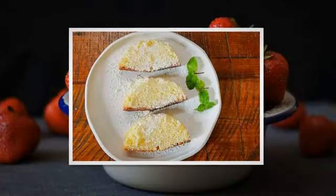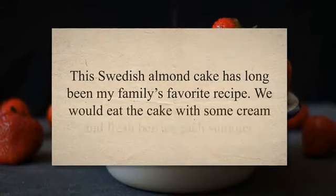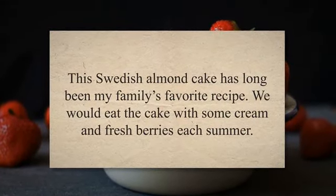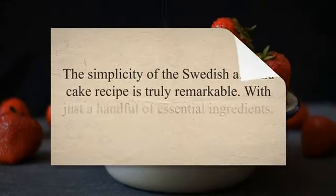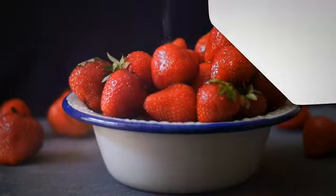Swedish almond cake recipe, an authentic Swedish recipe. This Swedish almond cake has long been my family's favorite recipe. We would eat the cake with some cream and fresh berries each summer. The simplicity of the Swedish almond cake recipe is truly remarkable. With just a handful of essential ingredients, this cake delivers many flavors.